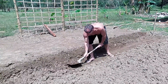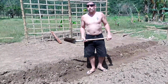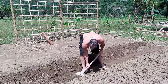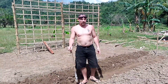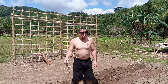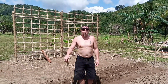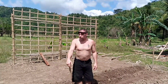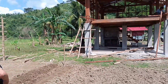My husband here is making some mounds so we can plant all the superfood in here. Gulay. So what are we going to plant, baby? Daming variety. Marami pong variety. Kale, chard, beets, herbs, lettuce, basil, so many things, yeah. Wow. Sili, calabasa, pipino, tomatoes. Yes. This place is gonna be awesome.